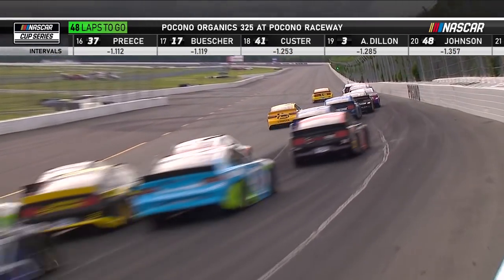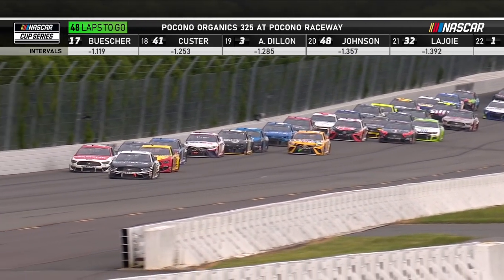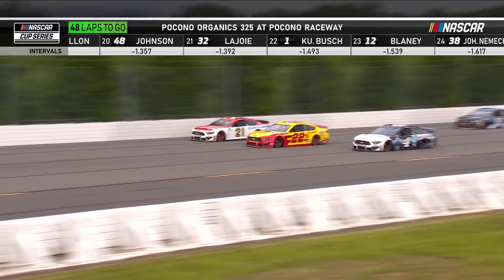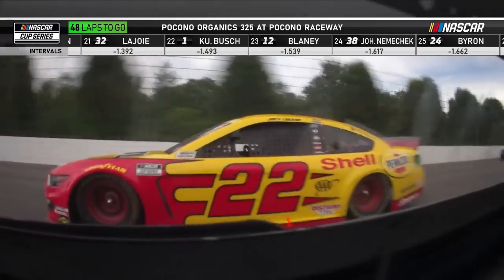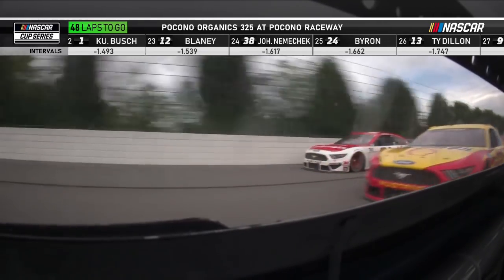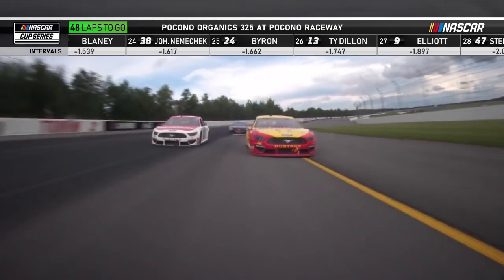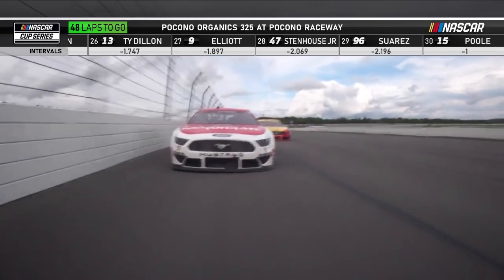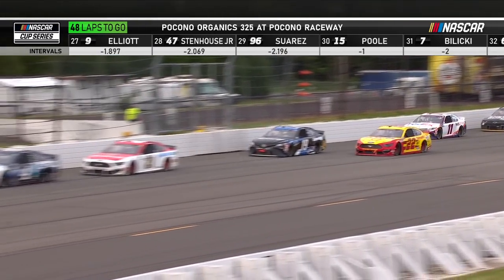Great battle here for 2nd. Joey Logano, Matt DiBenedetto. How about DiBenedetto? He's been in the hunt all day. Remember, that's the team that Ryan Blaney got his first win with here. And then the power move by Kevin Harvick, taking advantage of these 2 guys behind him running side by side. Goes 3 wide and completes the pass.